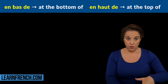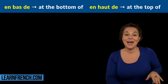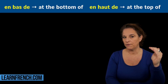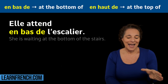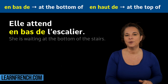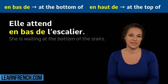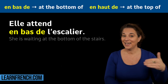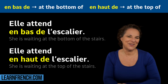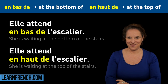En bas de, en haut de. So en bas de means at the bottom of, and en haut de means at the top of. So, example, elle attend en bas de l'escalier. She's waiting at the bottom of the stairs. But if you want to say she's waiting at the top of the stairs, you would say elle attend en haut de l'escalier. Well done, you. That was hard. Let's have a look at another one.